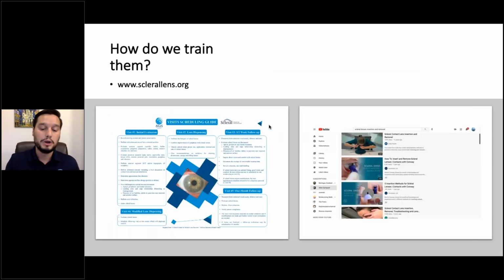So how do we train them? We have Robin, but we've also trained a bunch of little Robins that work in our other clinics. And what did we use to train them? Of course, Robin shows some of those skill sets, but there are a lot of really great resources out there to train your technicians. On SCleralens.org, there is a visit scheduling guide. It gives you, the provider, a very good baseline for what's expected at each visit, so it's good for your superstar technician to know what's going to happen at each visit.